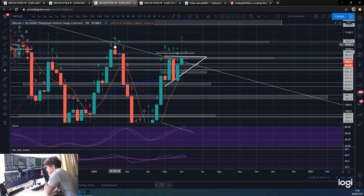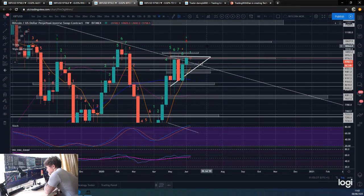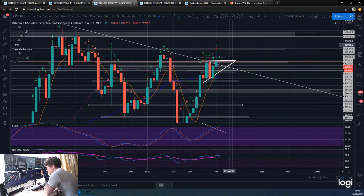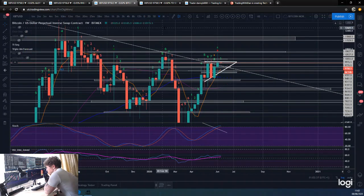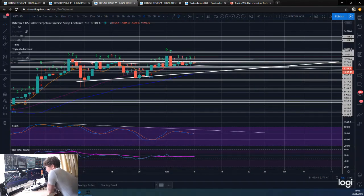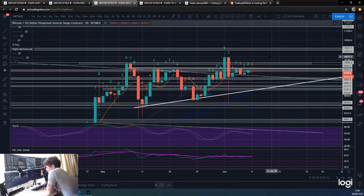Look, 1, 2, 3 strikes there. If we take out the top of that wick, then I think it's onwards and upwards. It's basically bull run 2020 time. That's what I think with regards to that. Yeah, so that's it really. That's all I've really got for you guys today.